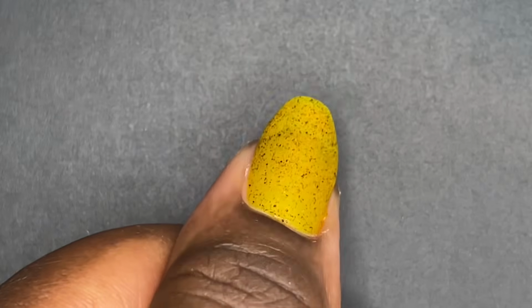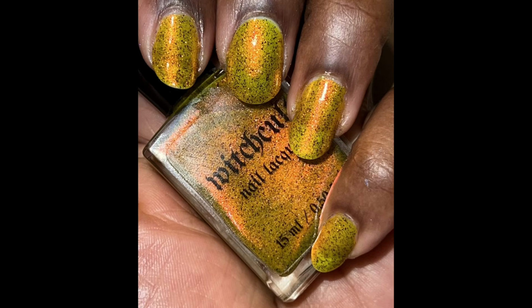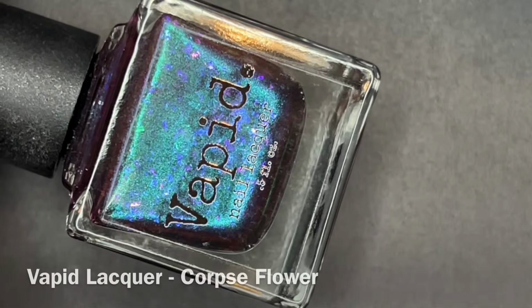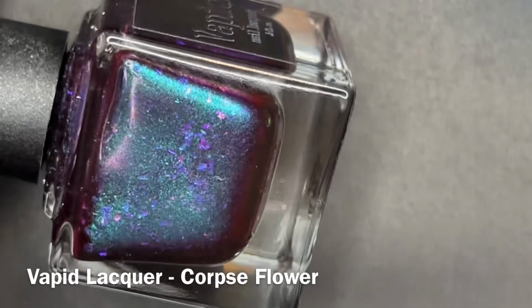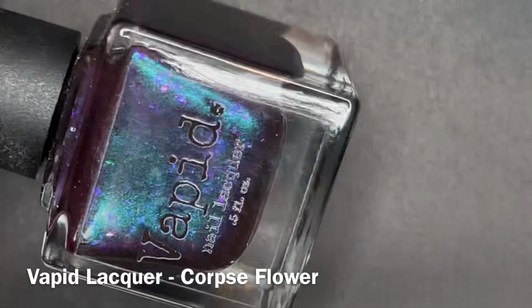That red shimmer in there contrasting with yellow, because red and yellow don't really go together that well, but in this polish it works. It just works. It was stunning on my nails. Definitely would buy again.